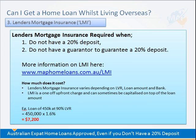On top of stamp duty and your deposit, you may also require lender's mortgage insurance. Lender's mortgage insurance is, look, I won't go into the detail about how that works, but there is a link there where you can read a bit more about that and why you pay it. Effectively, you pay lender's mortgage insurance when you do not have a 20% deposit or do not have a guarantor. It's not expat specific. Anyone who does not have a 20% deposit or a guarantor will pay lender's mortgage insurance.